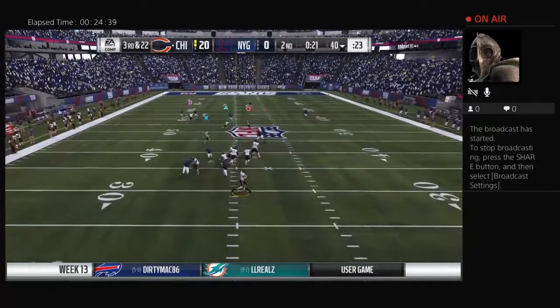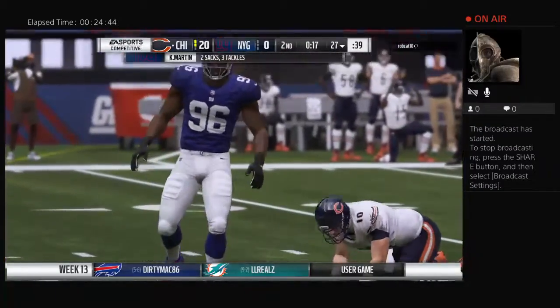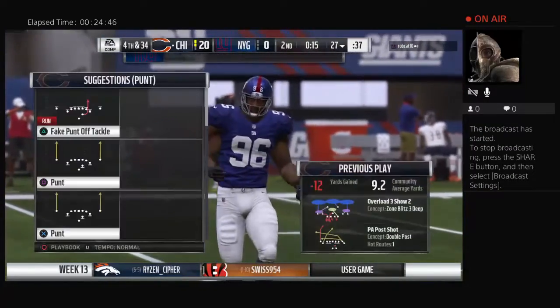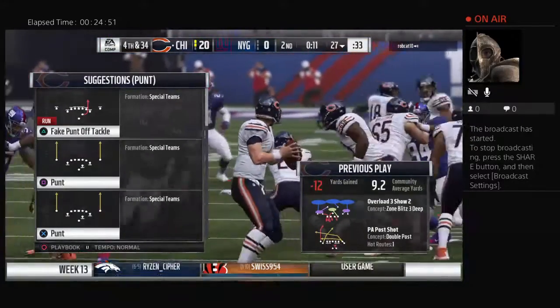Now it's Trubisky. Escapes the snare, but he can't get away forever, and down he goes. Kareem Martin in there to get him, and that's sack number 12 for him on the year.